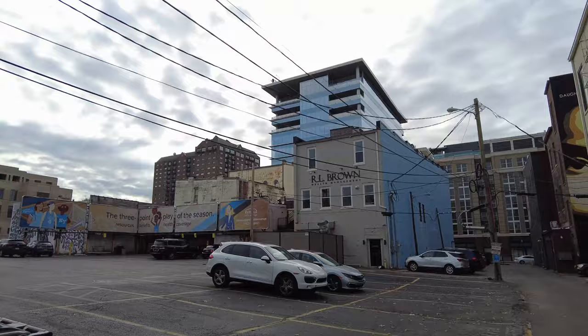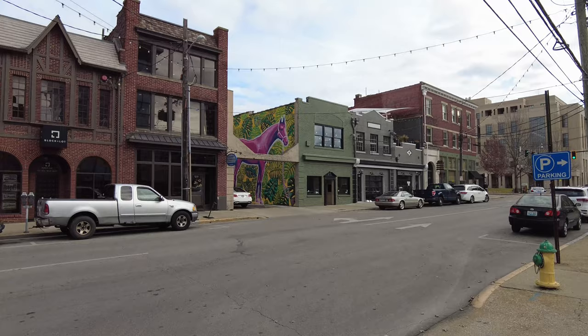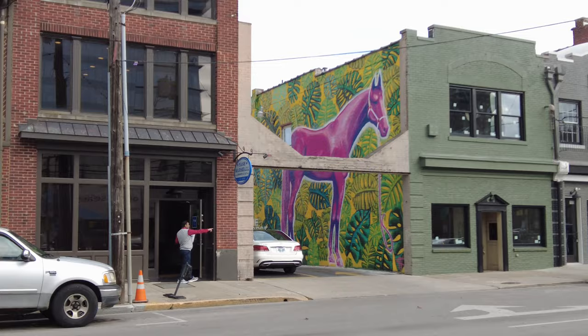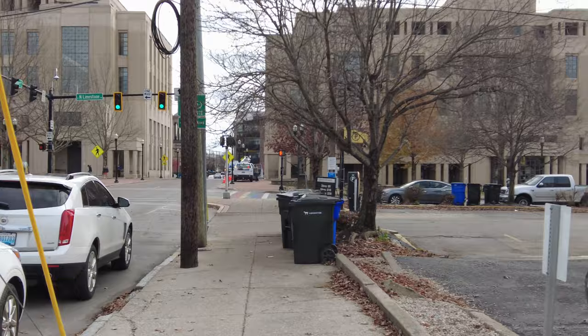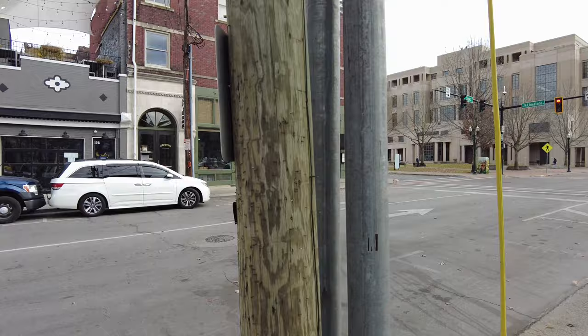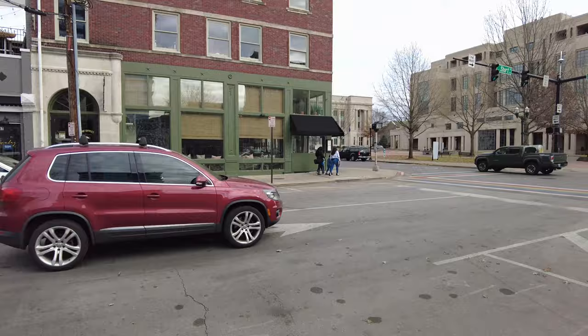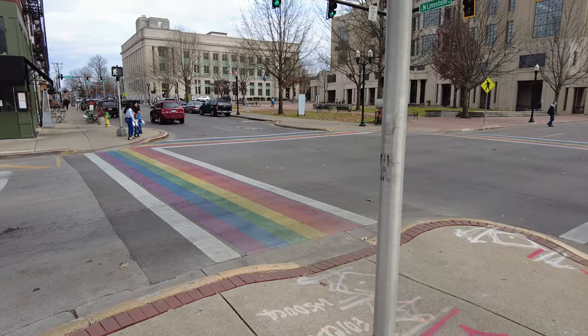I wonder how many lock picking sets he's sold. Oh, that's a new mural right there. Love that. How cool is that? And here's another one right up here that I really enjoy. Looks like Corto Lima is not open today. It's a Mexican restaurant right there. And I love these Lexington Pride crosswalks. Pretty neat.